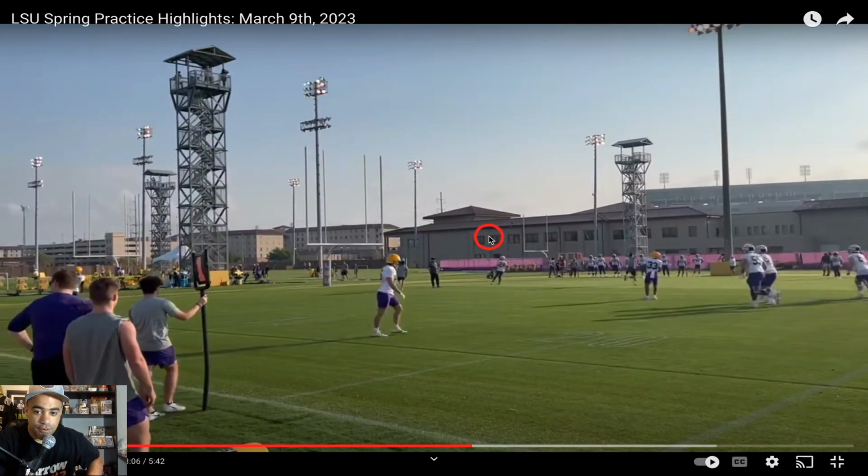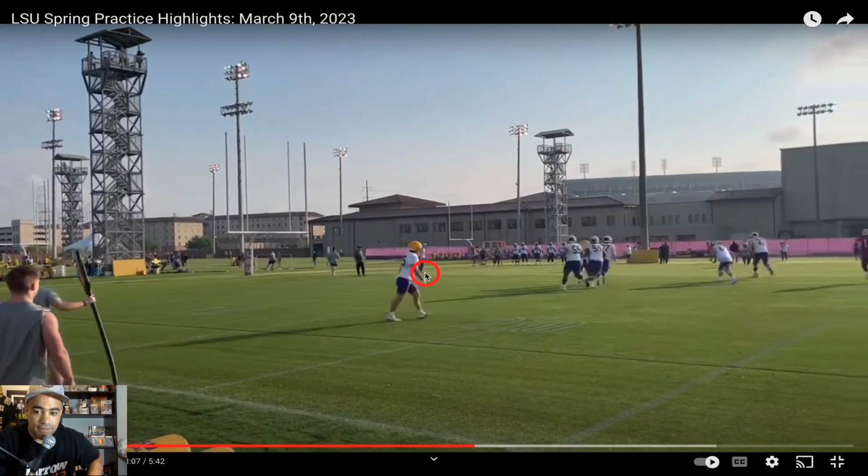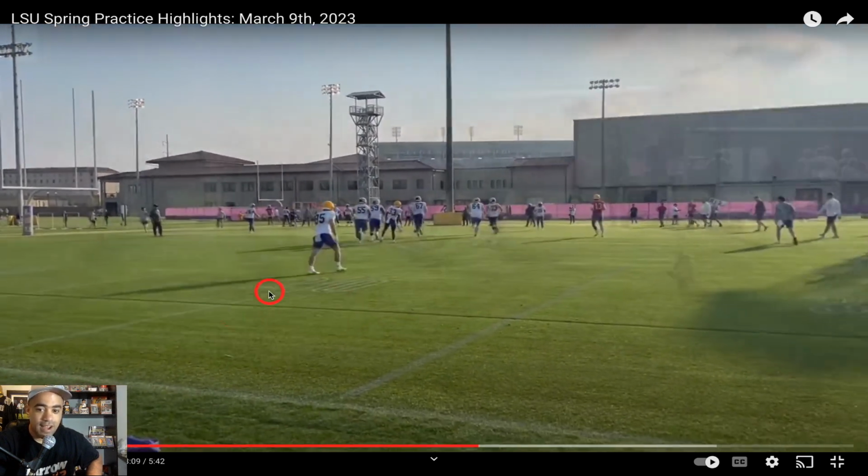I don't know where this throw was going, but that's practice for you.